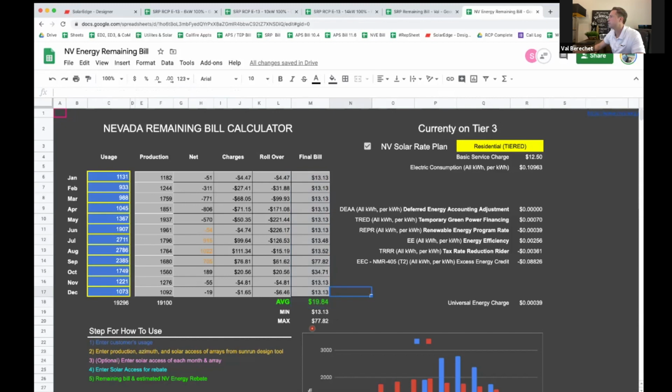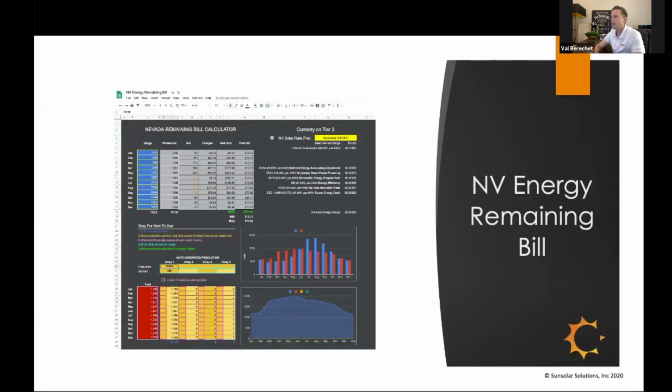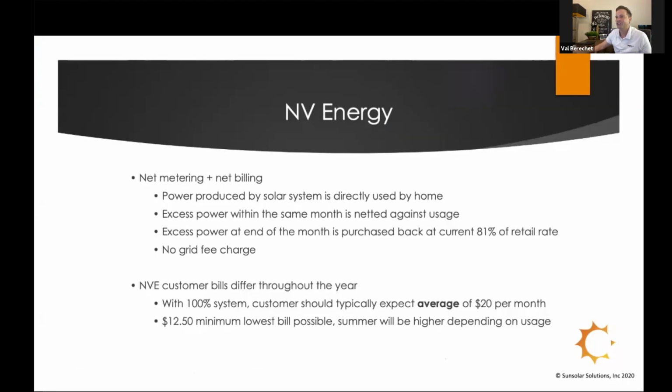So that is how NV Energy works. Let me get back to here. And yeah, NV Energy is actually pretty straightforward. I don't have a lot more on NV Energy aside from keeping in mind that with a 100% system, you're going to typically pay about $20 a month on average to the utility. They do have a $12.50 minimum bill with a bit of taxes on there, so it's about $13.